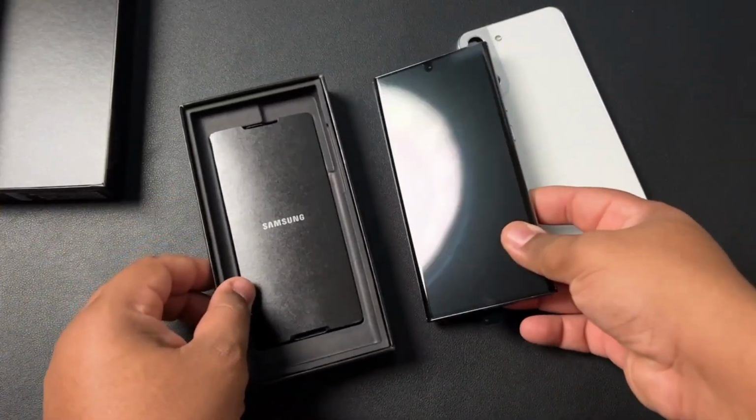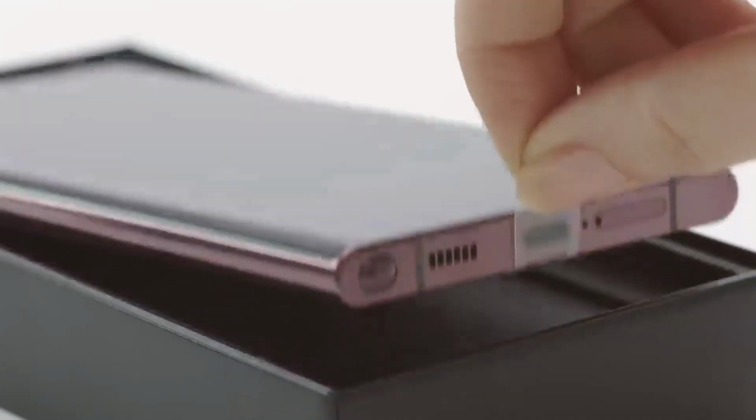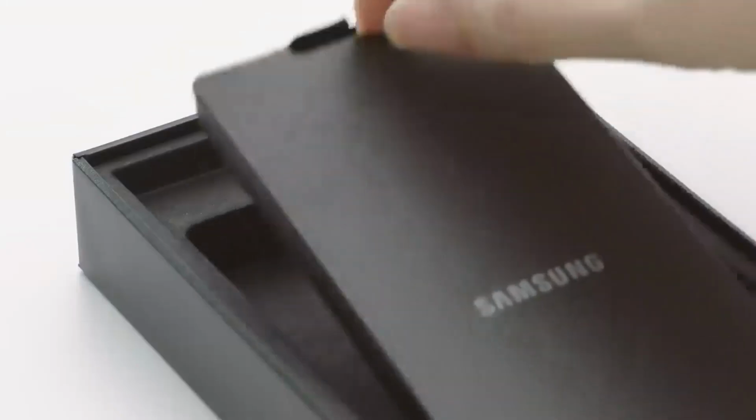Samsung is on its way to release the Galaxy S23 Ultra ahead of its time, and the potential release date of the Galaxy S23 Ultra is January, a month earlier than the Galaxy S22 Ultra.